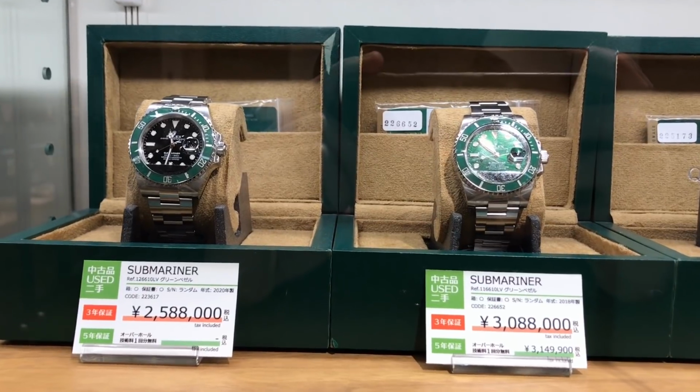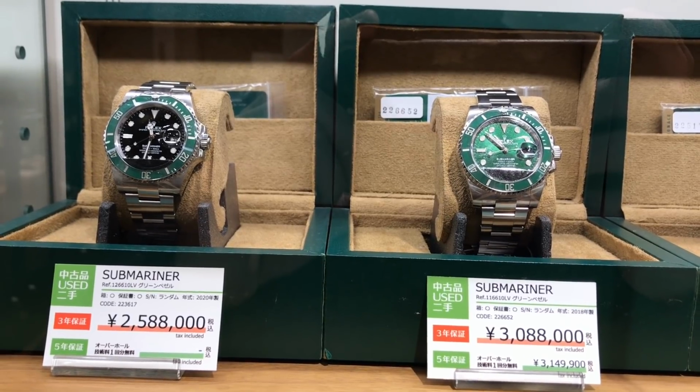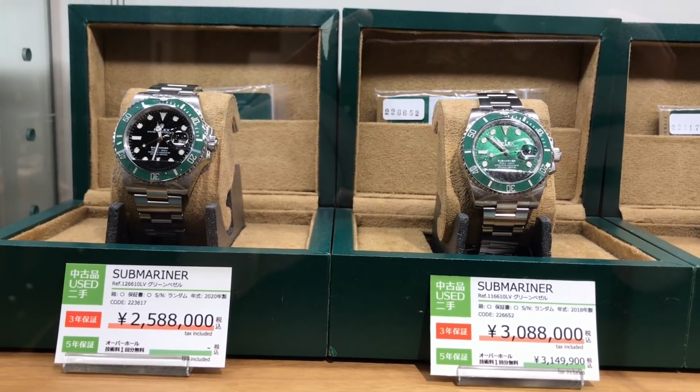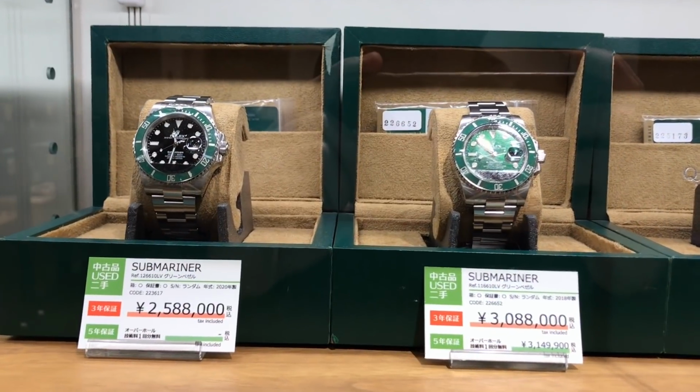Is this justified, or is the Hulk all hype? Well, I don't think so. That dial is really special on the Hulk. The one on the left, it's not. It's just a regular black dial, and you get a green bezel either way.